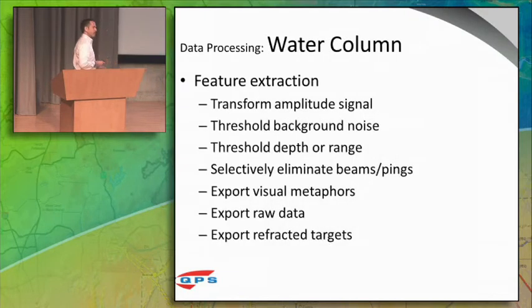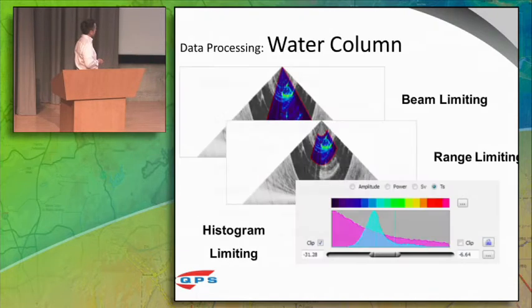Now for water column, at least right now, it's more of a feature extraction operation. We do some signal processing to transfer the amplitude to volume backscatter, or power, or simple power, or target strength. But really what we want to do is threshold out background noise, potentially threshold out beams, focus in on an area and depth range, and then export that data as visual metaphors to Fledermaus so you can do some analysis before pushing it into ARC. So this is just an example of some of the GUI. So you're doing some beam limiting, some range limiting, and then some histogram limiting.